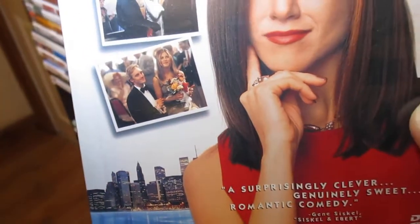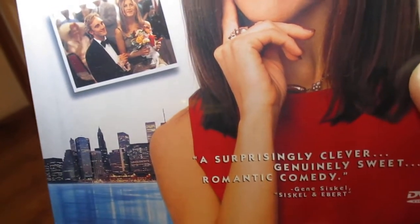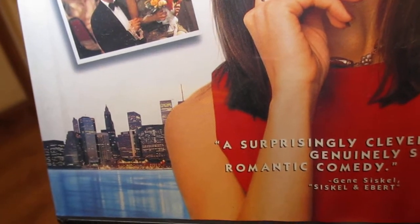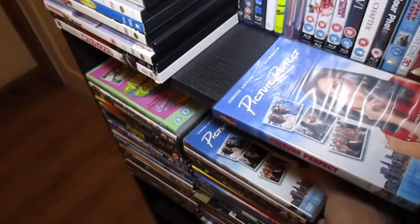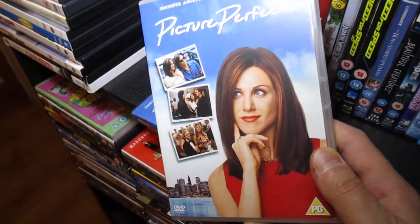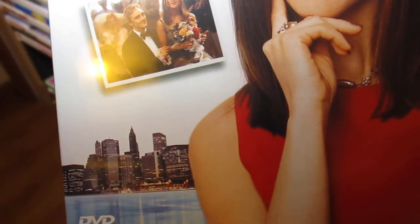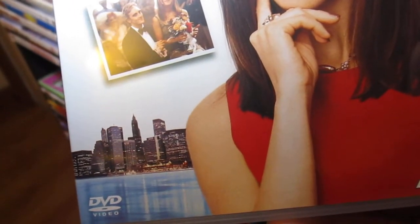Now I've actually got the UK version of this as well, which has the same cover, apart from the fact that the World Trade Center has been removed from the UK version. I'll show you what I mean. Right, here's the UK version. And if we look at the right shoulder, there you go, the World Trade Center isn't there, it's been removed.